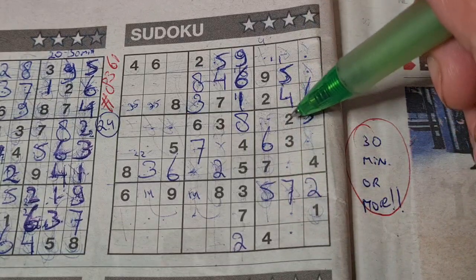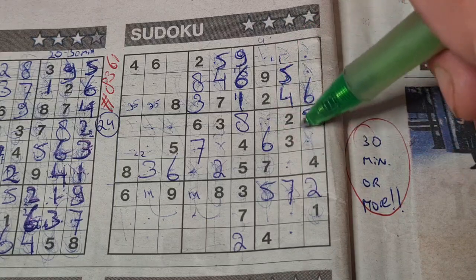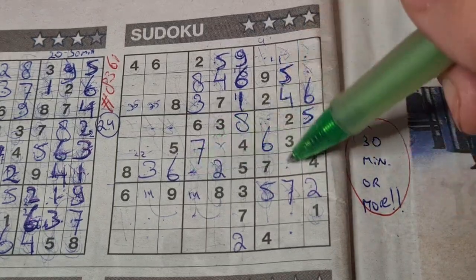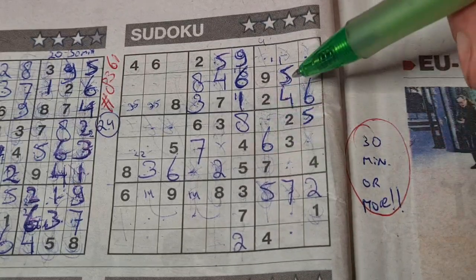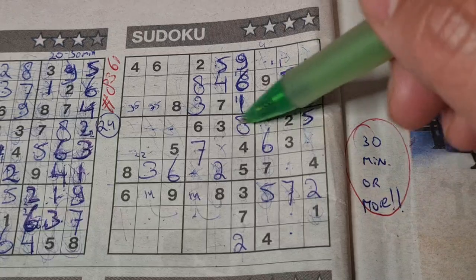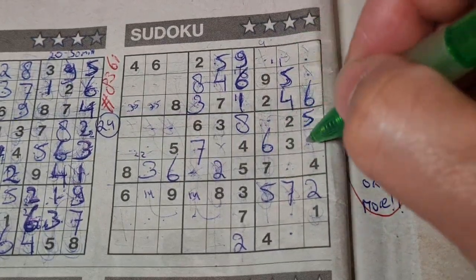Need a 3. Need the 4. 9, and the 1. 9, 1, and the 8. 8 in this row, 8 in that row. So the row between the middle row, the only place left for 8 should be there.